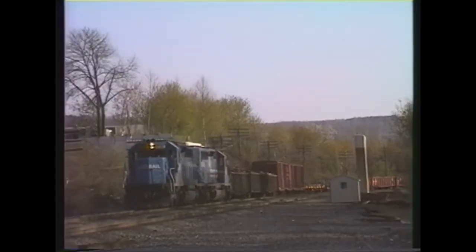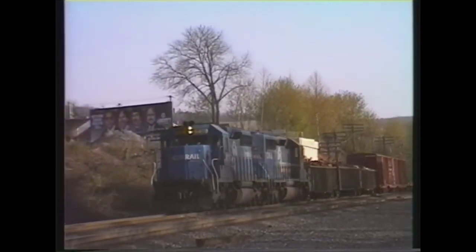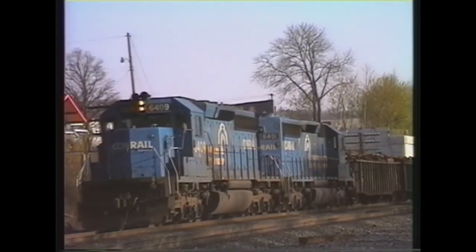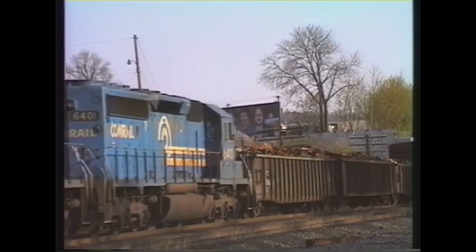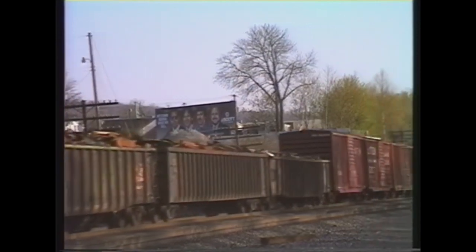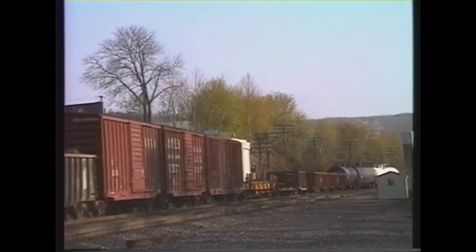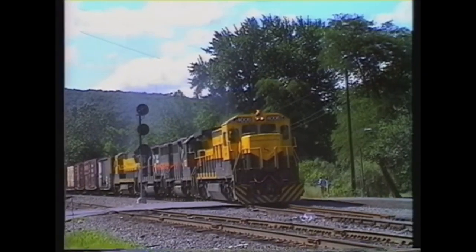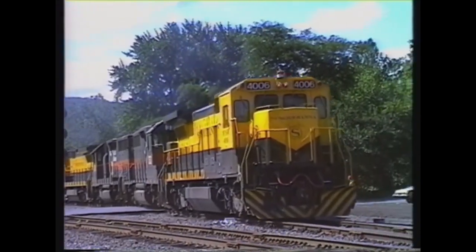This is PGAL from Philadelphia to Allentown, approaching C.P. Byrne. Lead Susquehanna 4006 and trailing 4008 were new GE B40-8s.